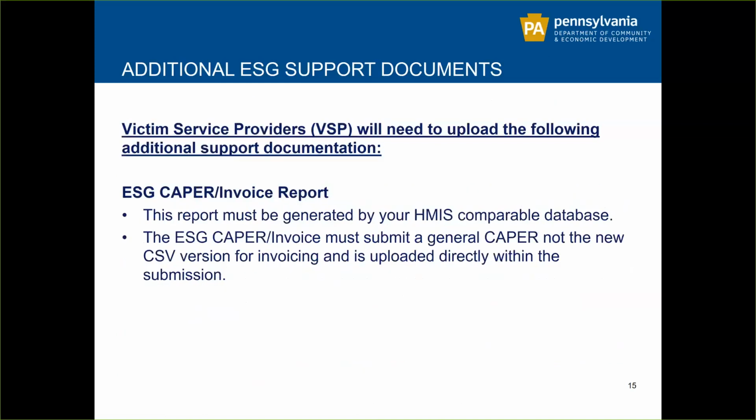Now, victim service providers, we know that a lot of times they are using a comparable database, and this is for both grantees that are participating and those that are entitlements. They're outside of the guise of the HMIS within the local jurisdiction. We aren't requiring them to do the CSV export. We know that there's comparable databases.